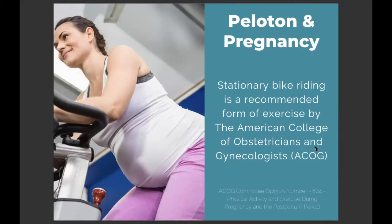So stationary biking is actually one of the most recommended forms of exercise by the ACOG. So it's just the American College of Obstetricians and Gynecologists, people who take care of babies and pregnancy and postpartum. This is good news for any Peloton owners that are having COVID babies or wanting to have COVID babies. So good news there.